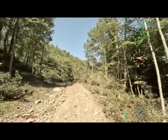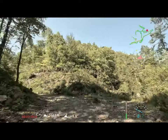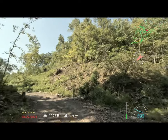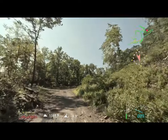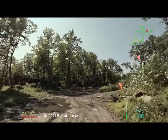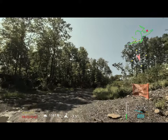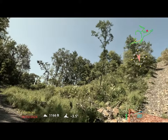This is a fairly new trail they put in a couple years ago for these two hill climbs. I'm going to stop at the first one and take a look. In just a couple seconds, here we go. You can see it's blocked off with an orange banner. Apparently, they decided it was too dangerous or too many people were getting hurt on it.